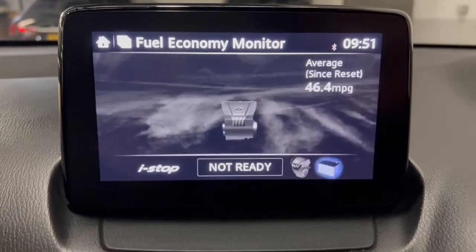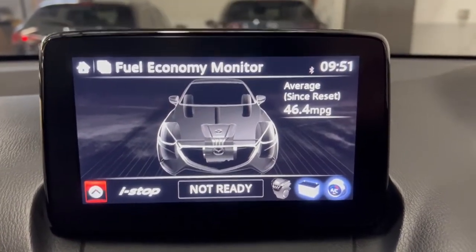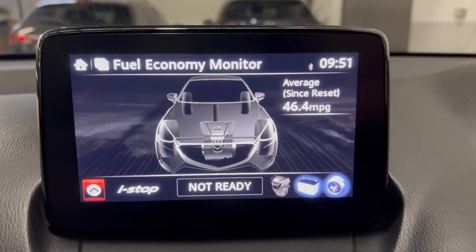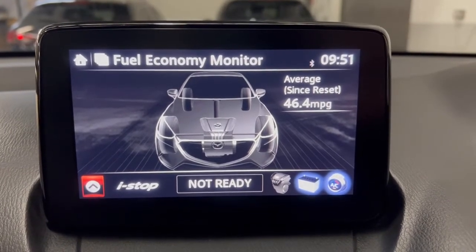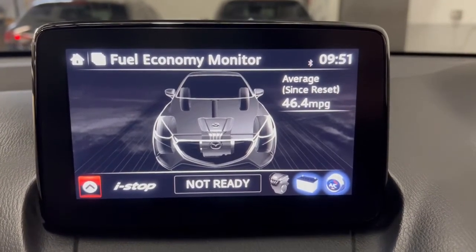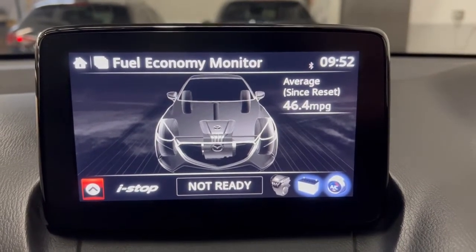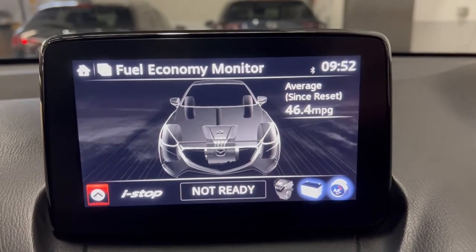I said it's got fuel economy monitor. It does, with Mazda's iStop stop-start technology. Once the car is iStop ready under the correct conditions, you pull up to a red traffic light, for example, the engine will cut out. As soon as it goes green and you engage gear again, the engine will cut in. This has terrific benefits for fuel economy and for the environment.